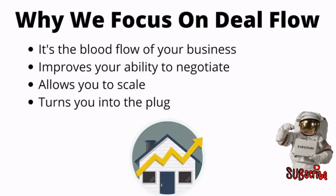So it is literally, if you got good at nothing else, even if you're a bad rehabber, a bad manager, if you were really good at deal flow and locking up deals for pennies on a dollar, you'd still be profitable. And you would figure out the other things long term. But if you're really bad at deal flow, it doesn't matter how good of a rehabber you are, you're just never going to succeed. It improves your ability to negotiate.